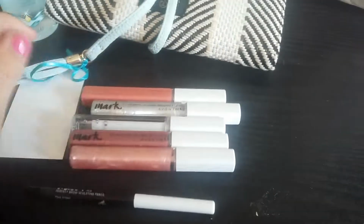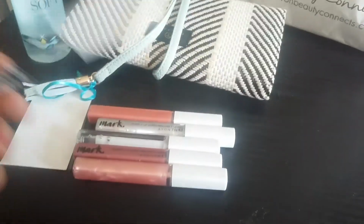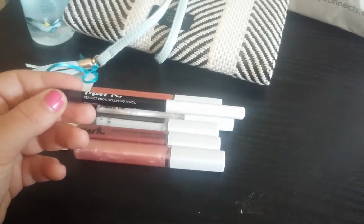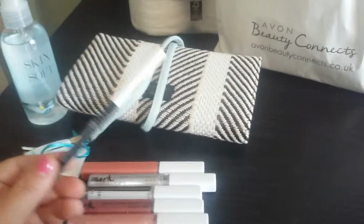So I just thought, let's just get on with the Avon haul. So this was supposed to be last month's Avon. Oops. And this is a perfect brow sculpting pencil, which is in deep brown. And that was $7.99. I didn't have to pay it until today.